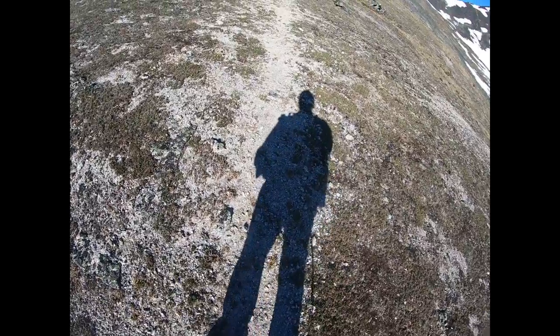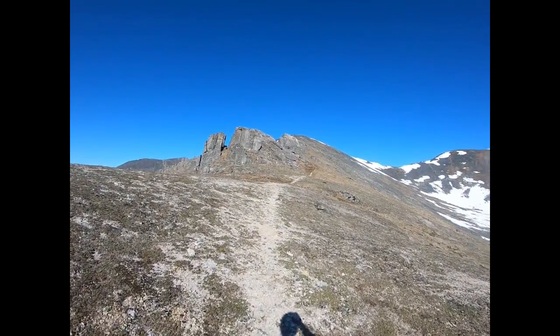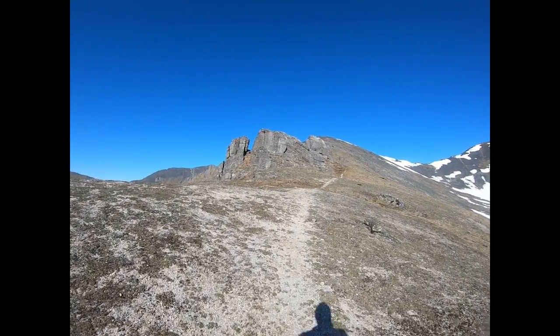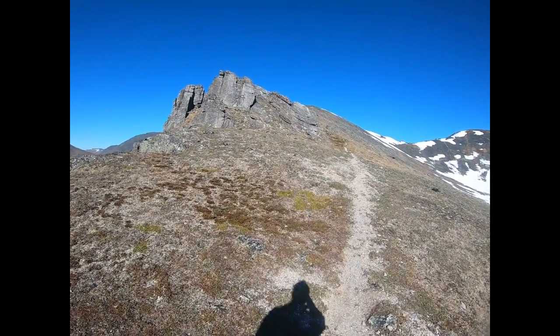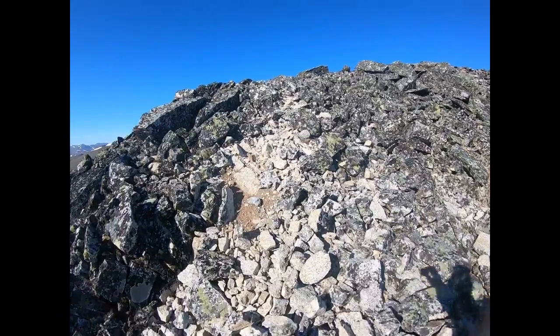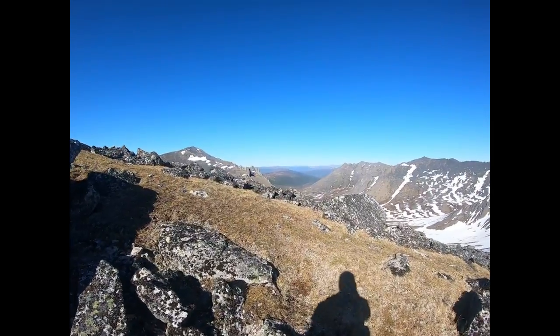Once you get back on the ridge, a trail appears again, which is nice and easy to follow and dry. It's almost always dry, which is really awesome. There are definitely some interesting rock formations on this little ridge, but it's nothing like what you're going to see ahead. And it's really cool because you get no view of the tors that you're heading toward until you literally crest the top of the hill.